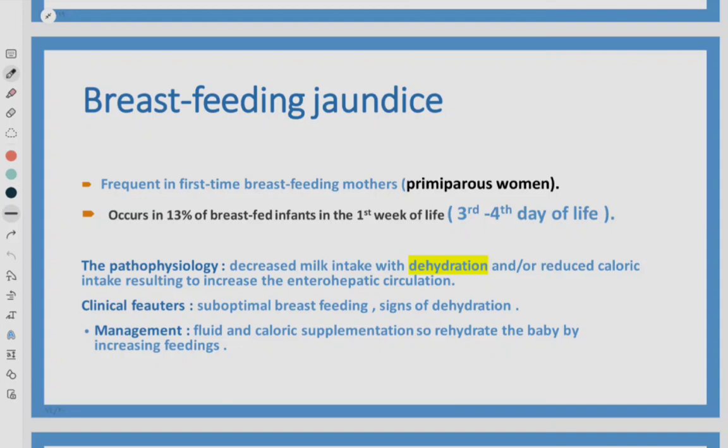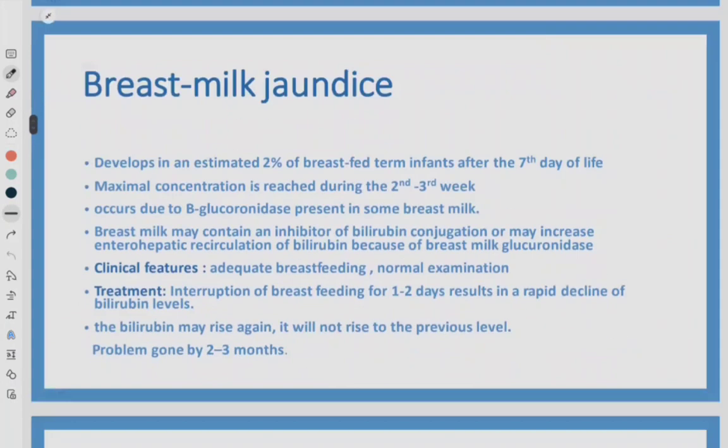Usually breastfeeding jaundice, which is different from breast milk jaundice, appears in the first week of life, peaking between day 3 and day 4 of life, and it's very common, seen in about 13% of breastfed infants. How do we manage? We encourage more feeding. So we tell moms to feed their kids more frequently. Okay?